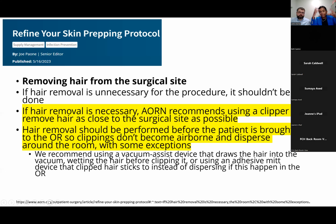Not only that, the hair stays in the OR. You're not doing a terminal clean after each procedure. It's going to stay in the air and land in another person's sterile field for the next surgery. So really, if you're clipping hair in the OR, please check your practice. It should not be happening.